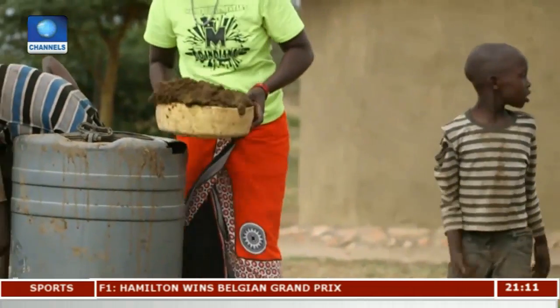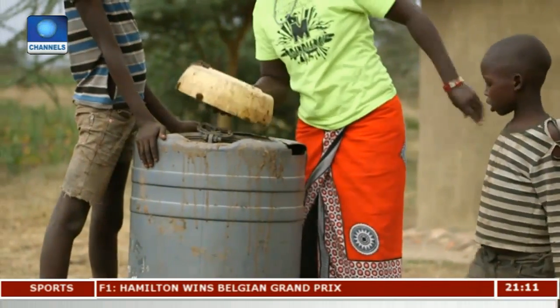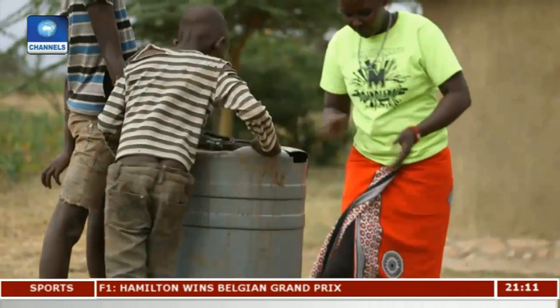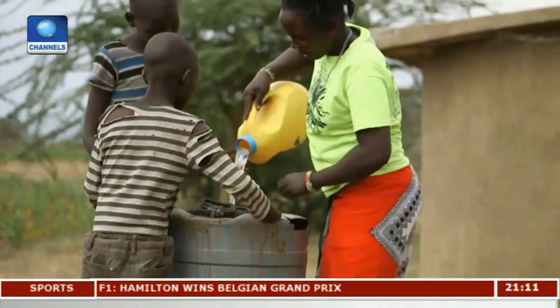Now their source of cooking heat is cow dung, which is first mixed with water and stored. As it decomposes, the dung produces methane gas, free biogas to burn.